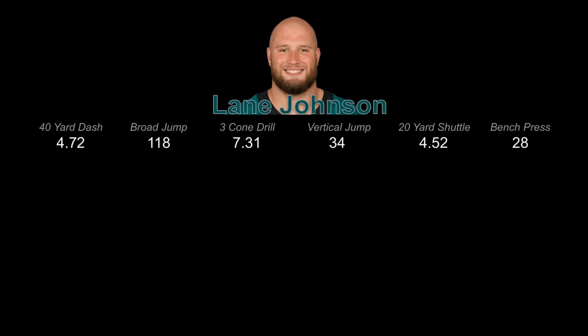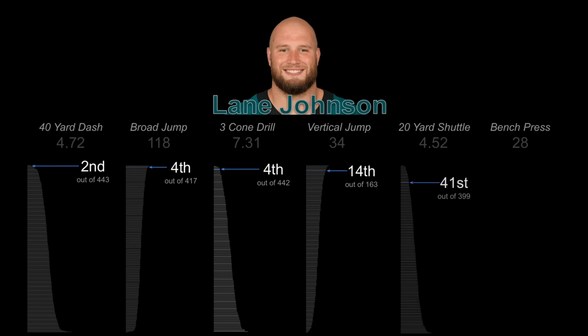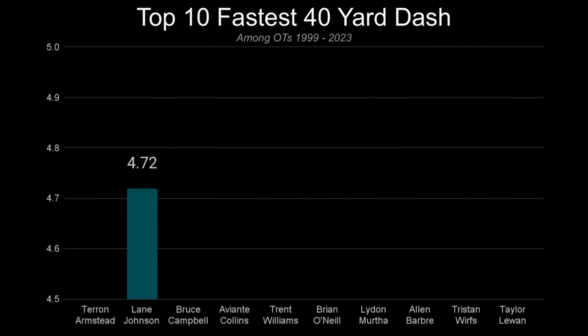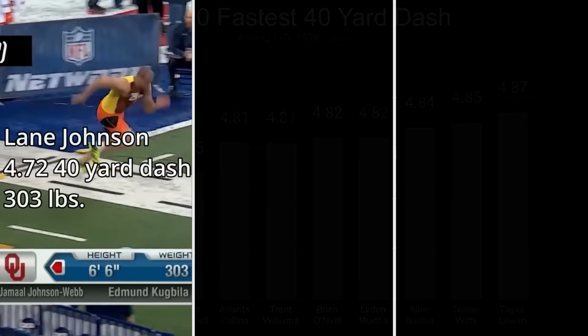Johnson finished the 6 events ranked 2nd, 4th, 4th again, 14th, 41st, and 81st on the all-time lists among offensive tackles. Even on the bench press and shuttle, his 2 worst events, he ranked in the 74th and 89th percentiles, which is still pretty great. But his dominance was on full display in the other 4 events. His 4.72 40-yard dash is 2nd all-time among offensive tackles, 1/100th behind first place, and it ties him with wide receivers Anquan Boldin and Jawan Jennings, despite both of these guys weighing nearly 90 pounds less than Johnson.